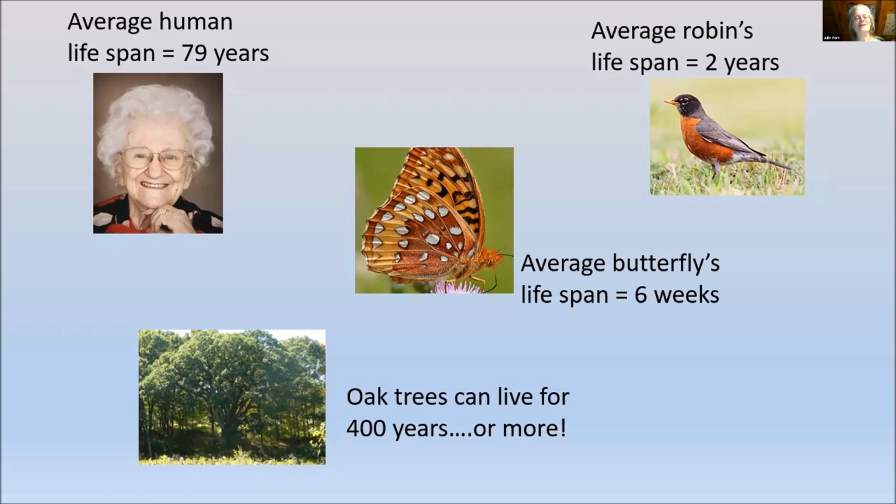And so if you think about other life forms that are living on your land with you, the average human lifespan encompasses hundreds of butterfly lifespans and dozens of songbird lifespans. They'll have dozens of generations during your lifetime. But that oak tree that grows outside your window, your life is a fraction of its lifespan. So keep that in mind.